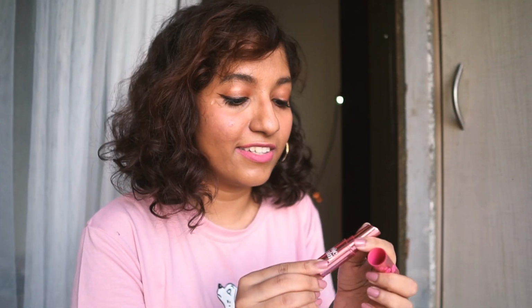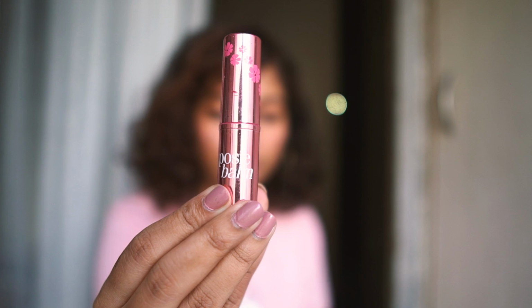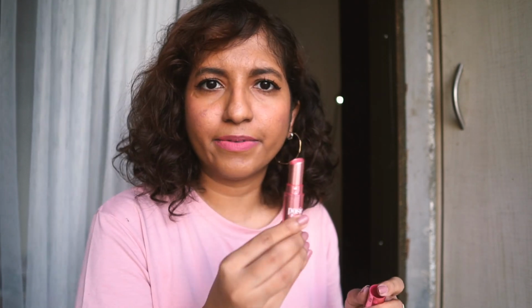From Benefit, this Posie balm that I've had for a really long time. This is a tinted lip balm, and they have this available in a few different ones. There's Benny balm also. Posie balm gave your lips a sheer, light pink tint. If I swatch this on my hand, I would get the light pink tint visible, but on my lips the tint didn't really show up.